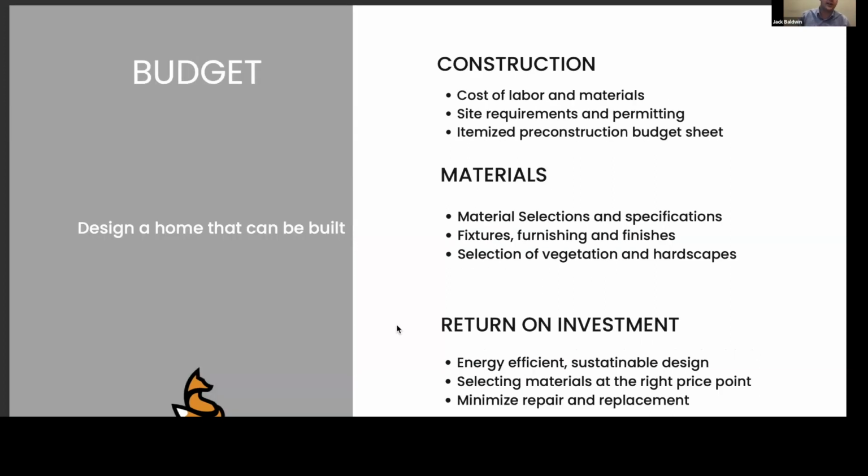Budget, we want to design to a budget. The things that go into a budget are the construction costs of labor and materials, the site requirements, which I spoke about earlier, understanding the permitting process. We provide an itemized pre-construction budget sheet. So as we're designing, we're constantly reviewing budget.